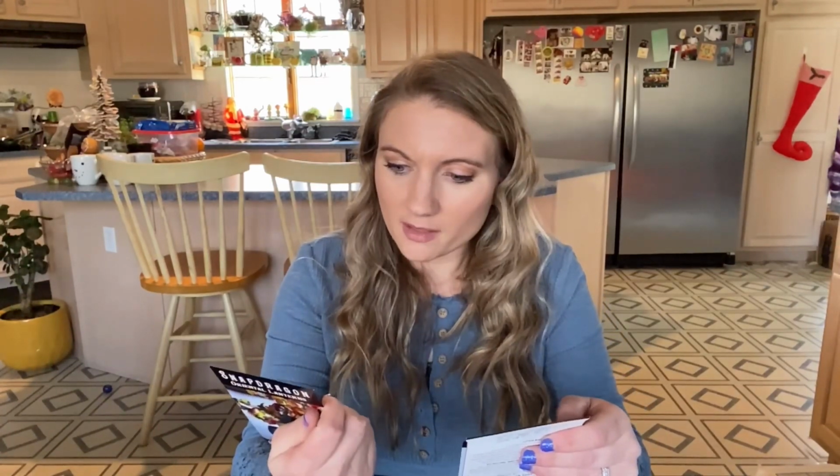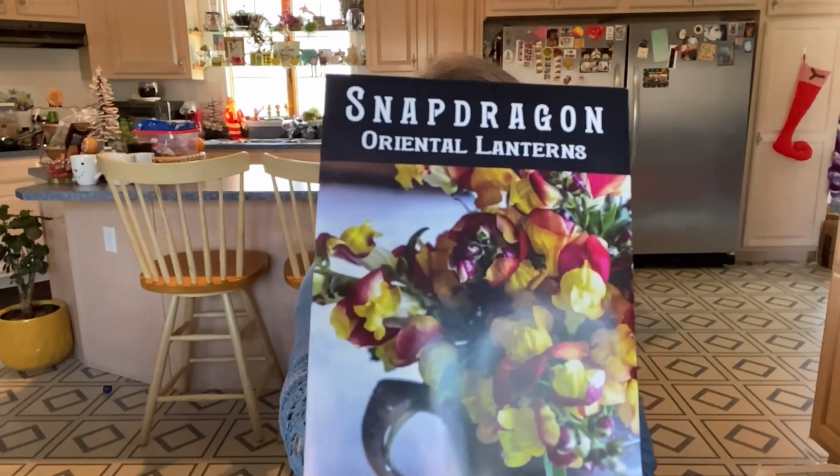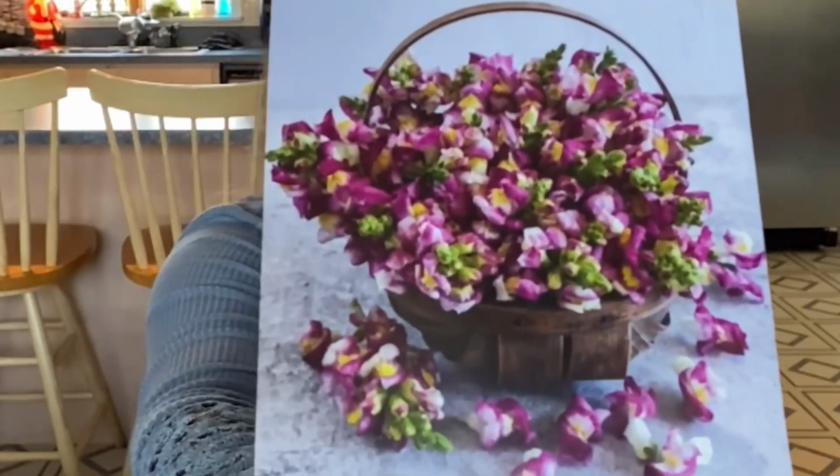I've got a couple of new types of snapdragons. These are absolutely gorgeous. Some of these are already open because I did trade some already. I got Oriental Lanterns, and I also got Cherry Twist, which I think would be really pretty side by side.